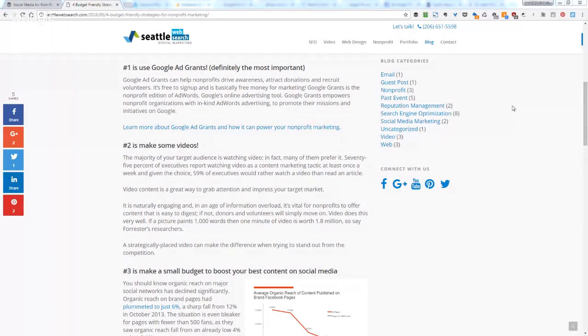So this is an article I've written on my website, and I have a bunch of stuff related to nonprofit marketing and nonprofit SEO. This is 4 budget-friendly strategies for nonprofit marketing. Number 1, obviously Google Ad Grants. It's free money, very budget-friendly.